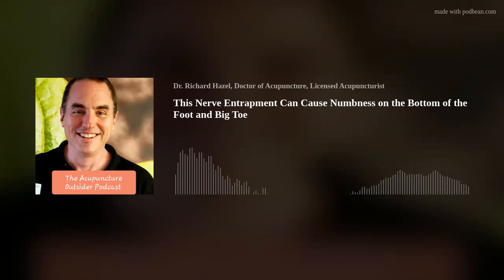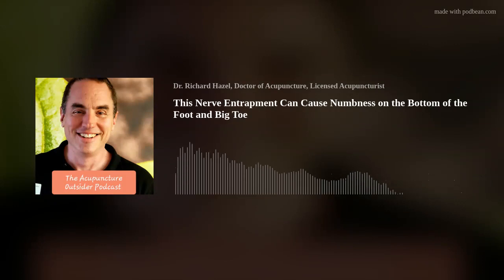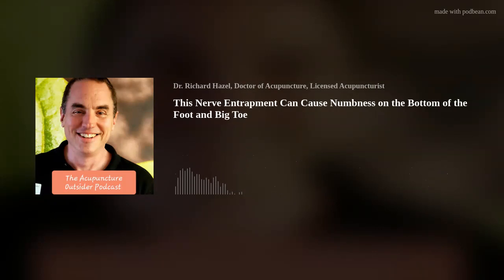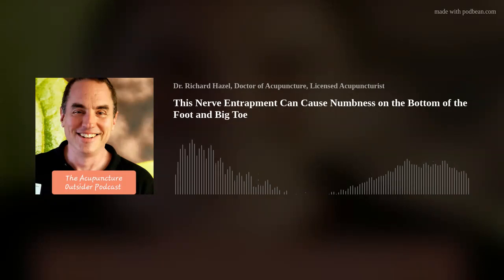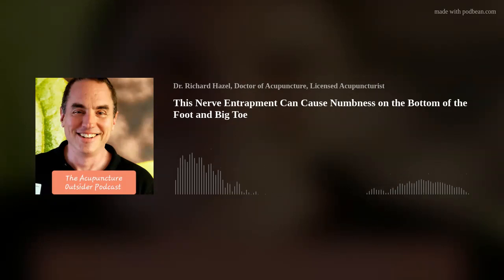And it's not the tarsal tunnel protocol that I've discussed before, where we're looking at entrapment of the plantar nerves before they go into the bottom of the foot. There is an episode about that you can find. This is just about a tibial nerve entrapment just below the popliteal fossa. It gets entrapped by the soleus.